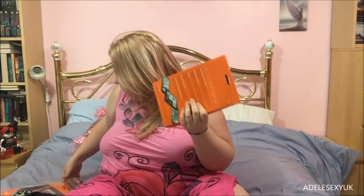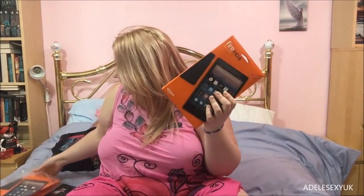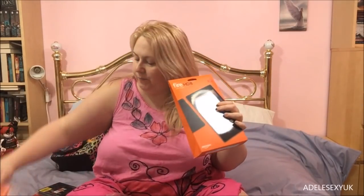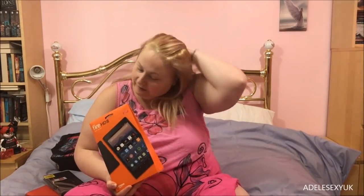So it's got 16 gigabyte and they're all different colours as well. We've got a red one, a blue one and a black one. Because little monkey wanted red, middle monkey wanted blue and then big monkey got black. Yes. They all got different cases as well to go with them. So it works out quite good, doesn't it?